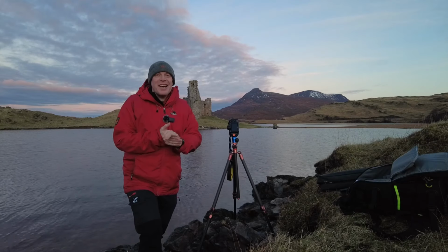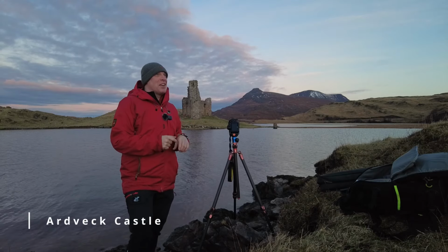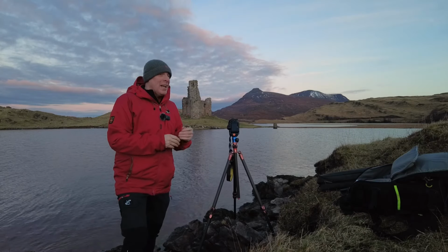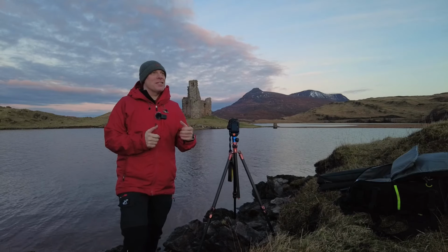Everybody, great to see you. I'm back at Ardvreck Castle here for the sunrise. I didn't actually stay here the night, I moved up a little bit because I wanted some 4G just to do some work. But anyway, I've managed to drive back. I was only about a 15 minute drive away, so I got up nice and early.